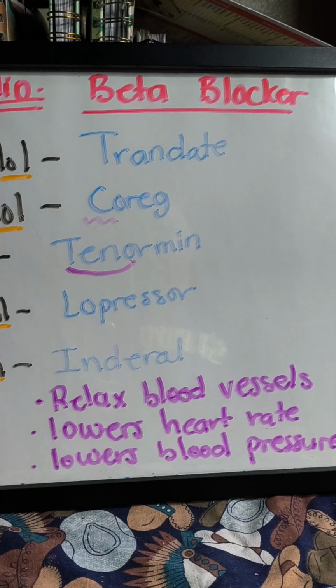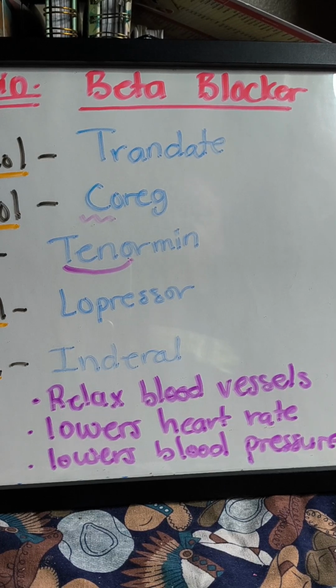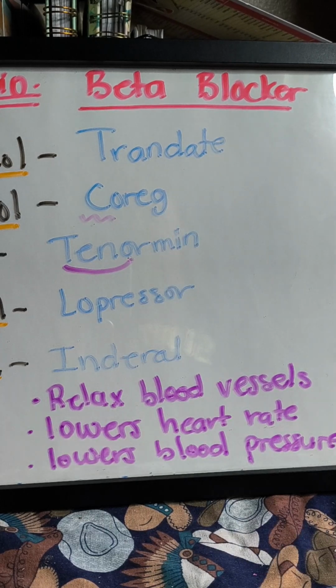Good job. The brand name for Inderal is propranolol. What is the generic name for Tenormin? What is the generic name for Lopressor? What is the generic name for Coreg? Starts with a C too. What is the generic name for Trandate?